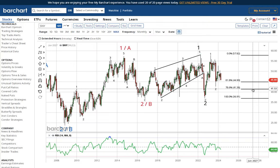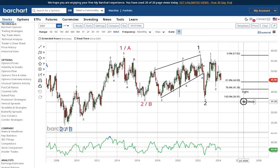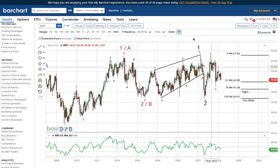And I'm looking for Sanofi Aventis to hold above 41.38. I'm going to say that's tight. That's kind of just right, though. 36.91, too wide, I'll say. But yeah, I'm expecting Sanofi Aventis to go 1, 2, wave 3.